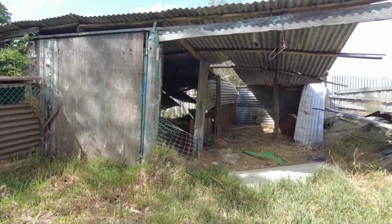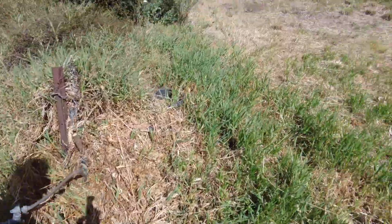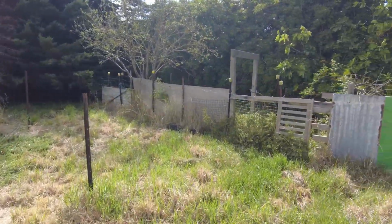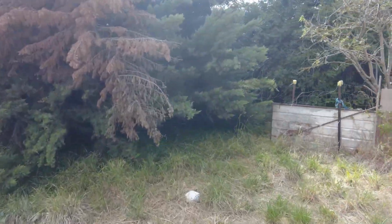So as you can see, there would have been some sort of water coming to this location. There's your tap. I'd say the water's been turned off. The power's been removed. It's just waiting for its date with the demolition guys.